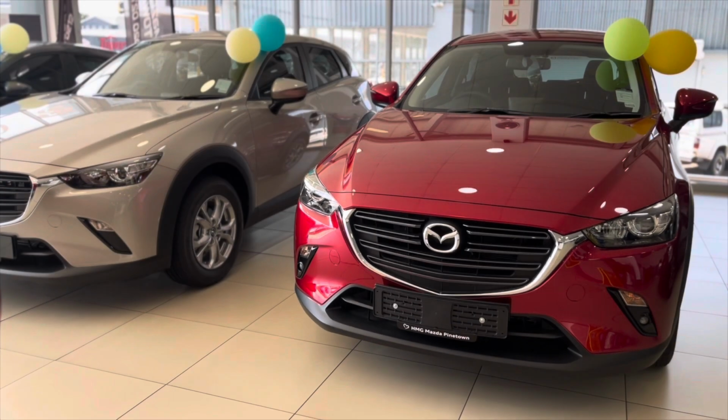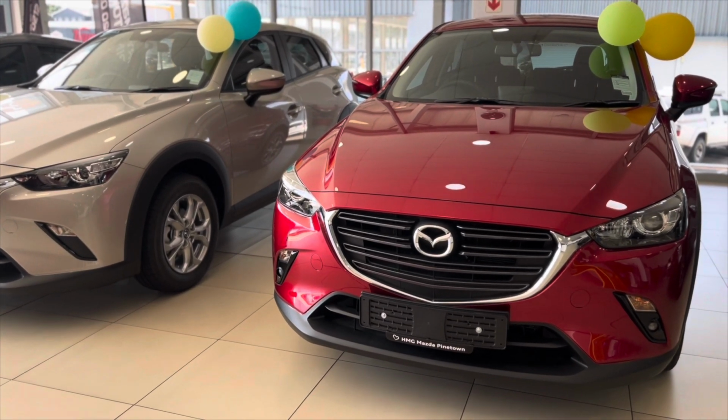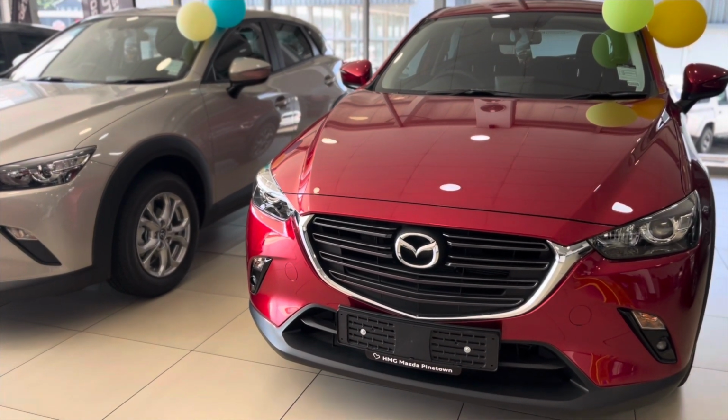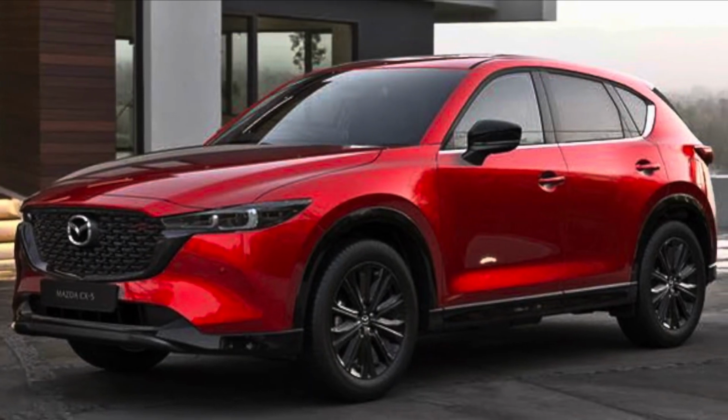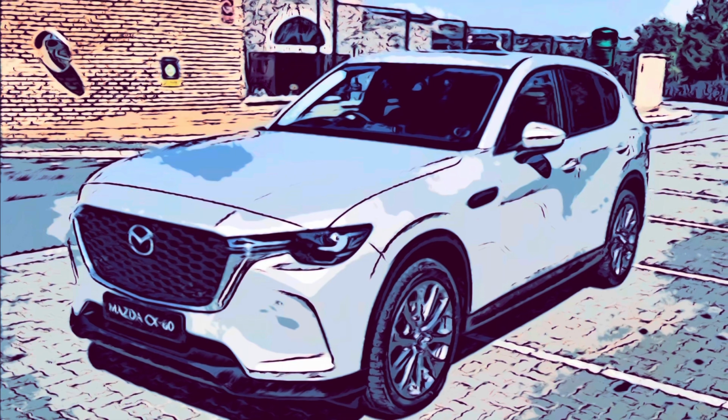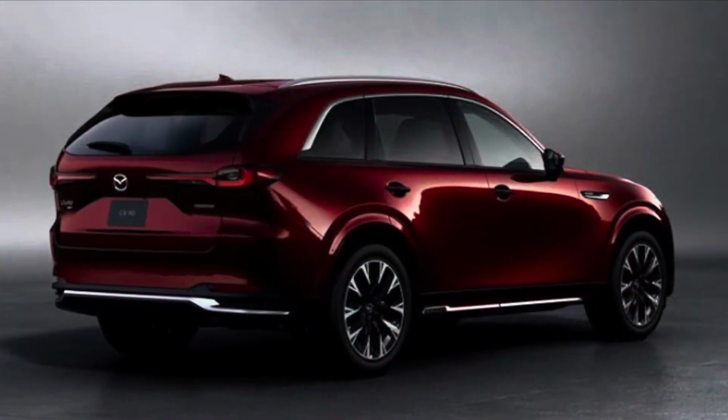Today we are checking out the CX-3. This is Mazda's sort of entry level to their SUV offerings, which also include the CX-30, CX-5, and the new CX-60. Hopefully we get to see the CX-90 in our market.